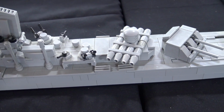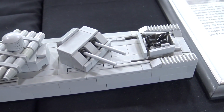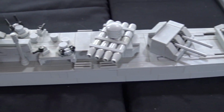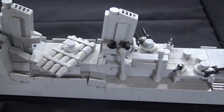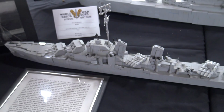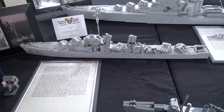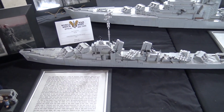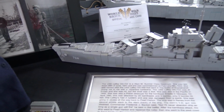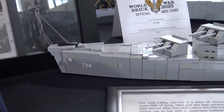And then I brought it to the museum, and the museum's like, we need you to build a carrier, an Essex class carrier. And I'm like, oh my gosh, that's huge. It's longer than Iowa. But yeah, that was the first ship. I learned a lot of lessons on that. I got a little custom number printed on the bow, DD-724.